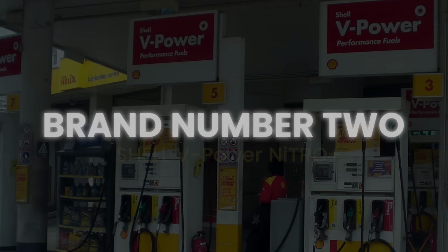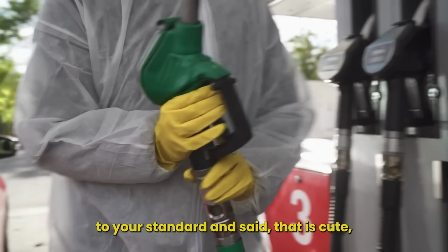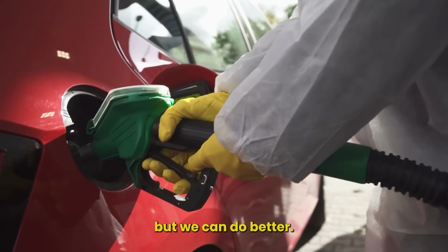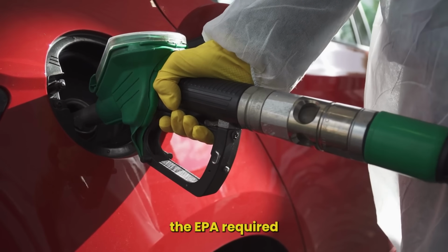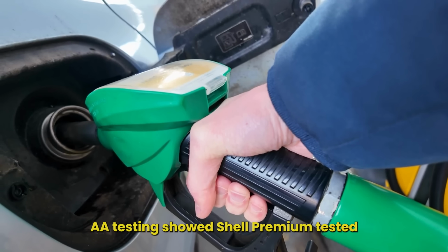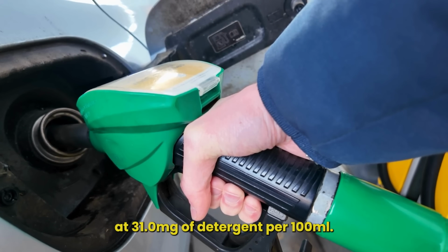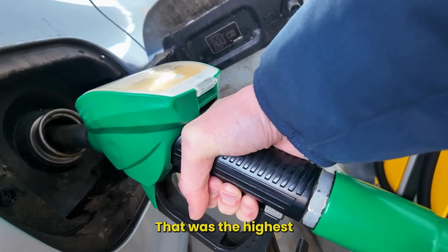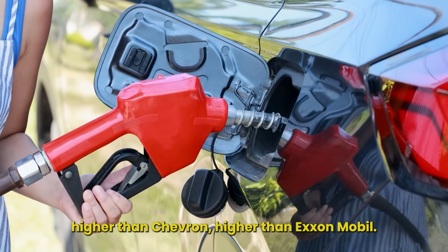Brand number 2, Shell V-Power Nitro Plus. Shell looked at the top-tier standard and said, that is cute, but we can do better. V-Power Nitro Plus contains 7 times the EPA required detergent levels in the premium grade. AAA testing showed Shell Premium tested at 31.0 milligrams of detergent per 100 milliliters. That was the highest among all premium fuels tested. Higher than Chevron, higher than ExxonMobil.